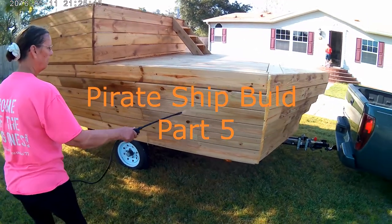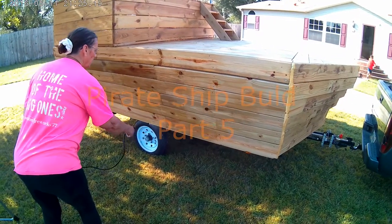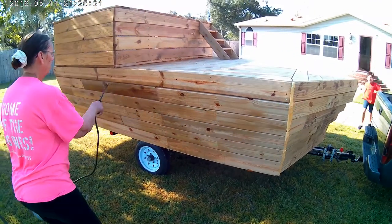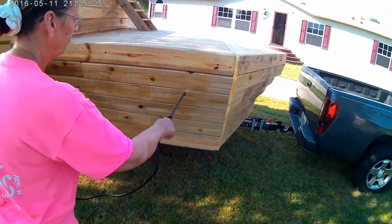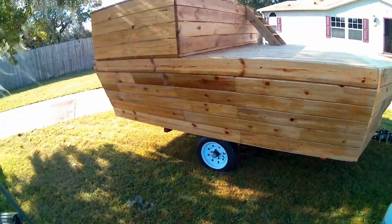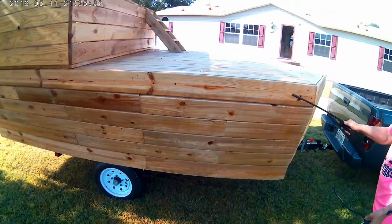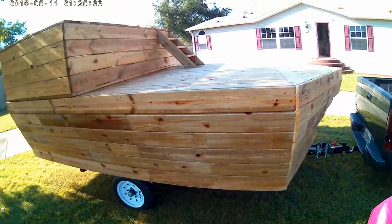Okay, the wife and I are out here staying in this ship with this Hollywood Haunters stain, I guess. Watch out, son. I'm watching him. I didn't have time to do the raised wood effect right now. I'm just kind of pushed for time, so we're just kind of doing this for right now.